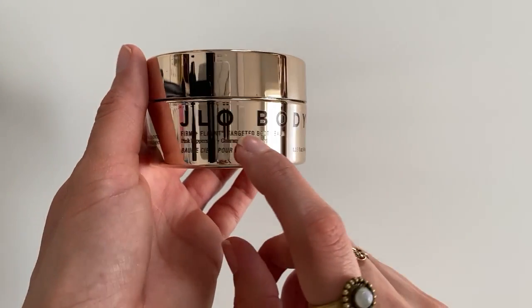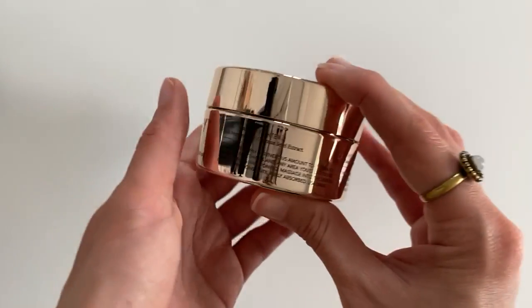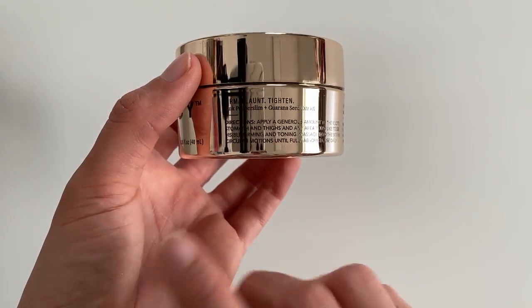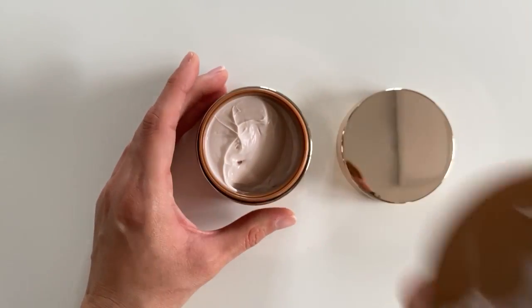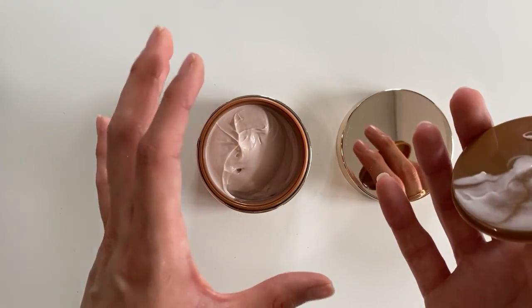Okay, so I found this a little funny, but it's a booty balm. I've never seen something like this. So you can apply it on your booty, your stomach, and thighs. So anywhere that you want firmness and toning. It smells really nice. I can tell you it's a subtle floral scent.